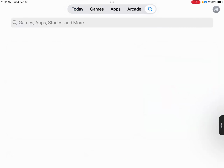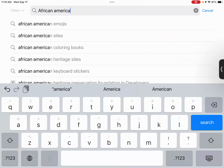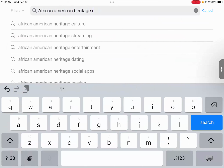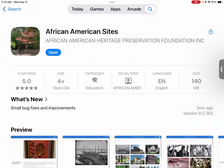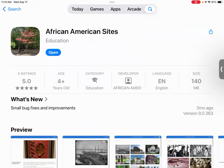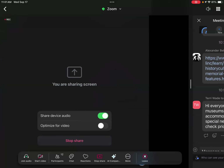There are many things that you can do with it. So I'm going to go to the App Store, hit the search, hit that magnifying glass, and type in African American Heritage Sites. This is not just for DC, this is for any state in the US. I misspelled it a little bit, but that's okay. I'm going to hit the share button on the right-hand side, copy link, and paste it here in the Zoom chat for us.